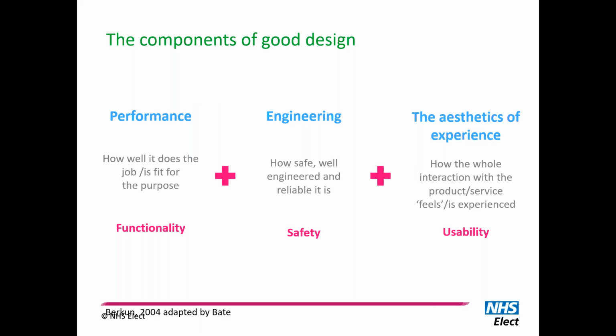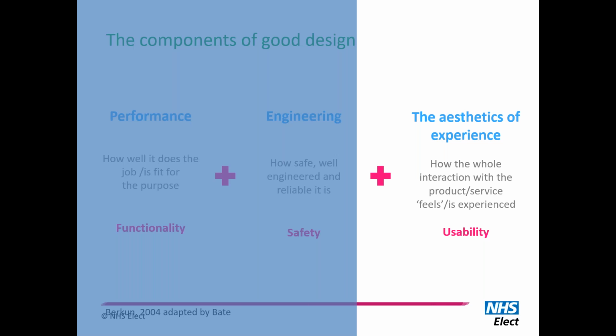These are the components of good design. In the health service, we're very good at measuring performance, at engineering processes to achieve certain levels of performance. What we're not so good at is the aesthetics of the experience. And this is where experience-based design really does come into its own.